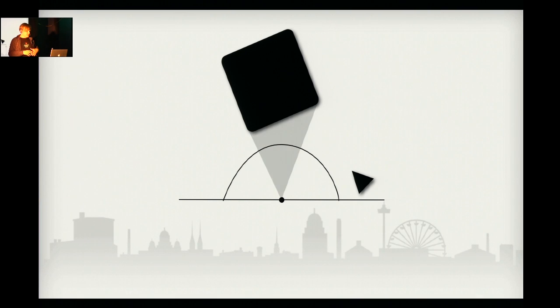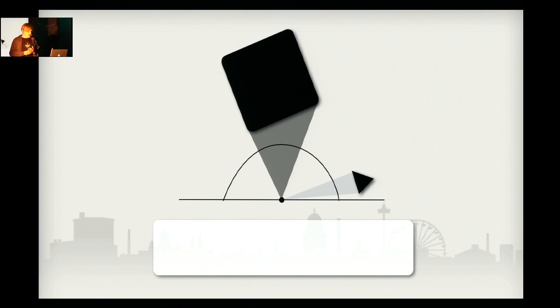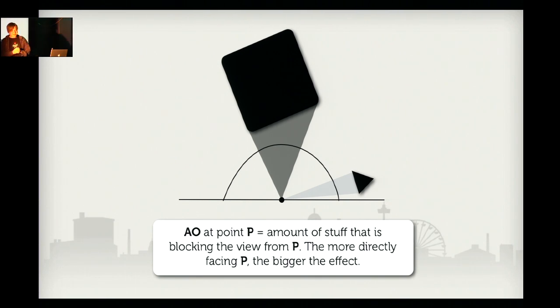And this big object here occludes a little bit more, not only because it's larger, but also because it's facing more directly to the surface. And this one here occludes a little bit less, not only because it's smaller, but also because it's facing it a little bit less. So technically, you can make this kind of definition of ambient occlusion: it's just the amount of stuff that is blocking the view outside from the point P.